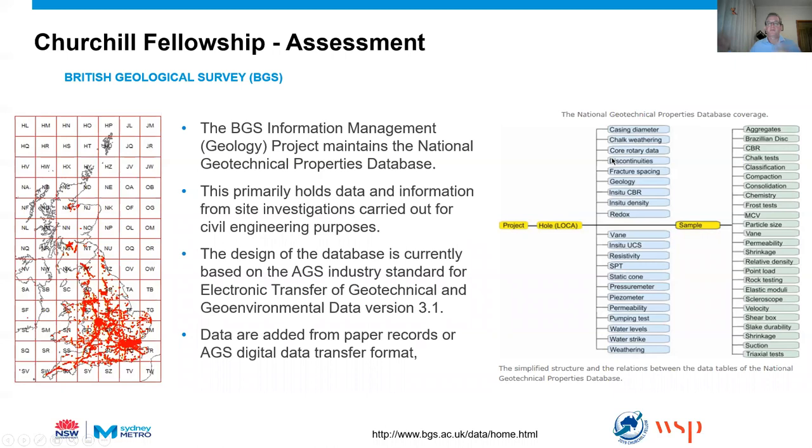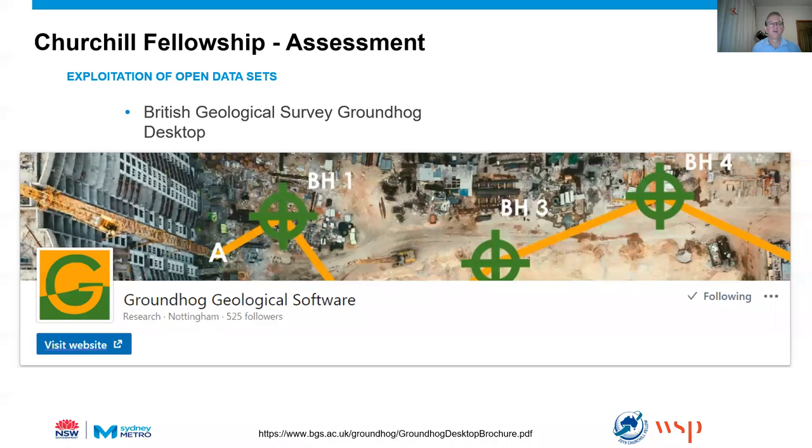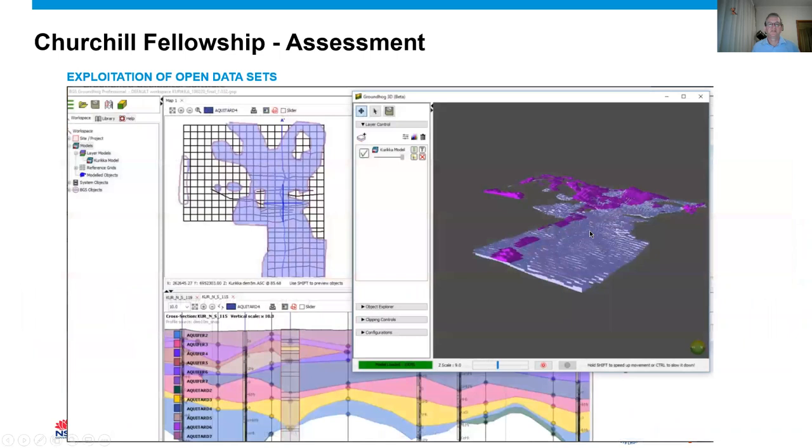Now what they're doing is exploiting these data sets. The British Geological Survey are developing the Groundhog desktop application. With this, you can actually build geological models from the data sets that they've got on the system. You can see here the exploitation of the data set, adding information in, profiling it and capturing it in 3D. At the moment they're developing this, so it's quite an exciting concept.